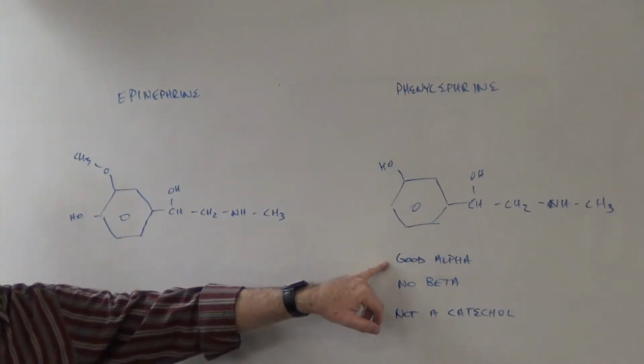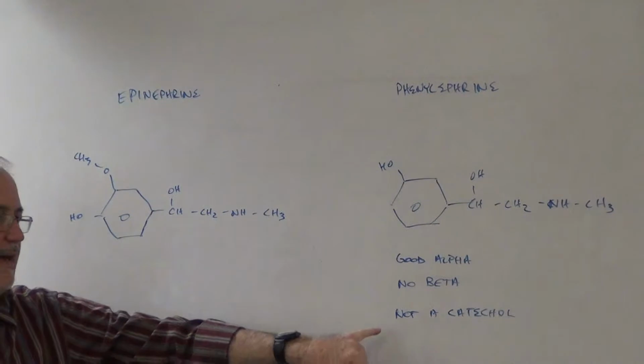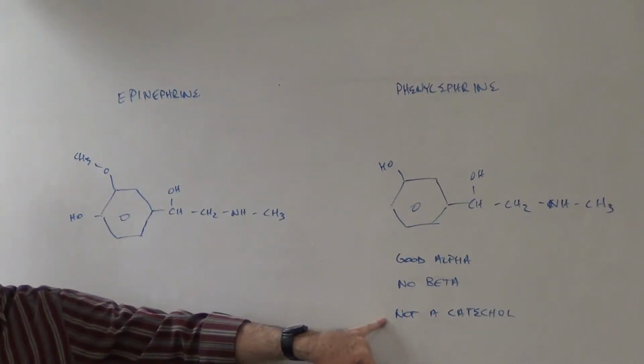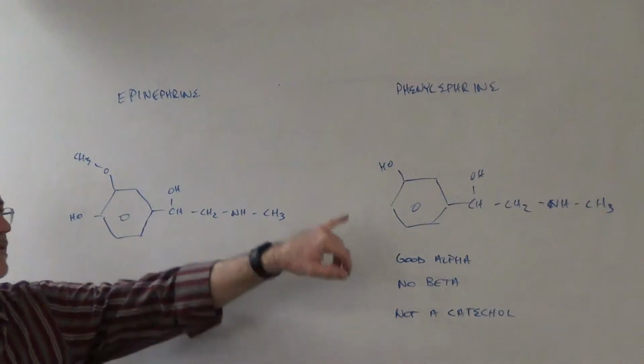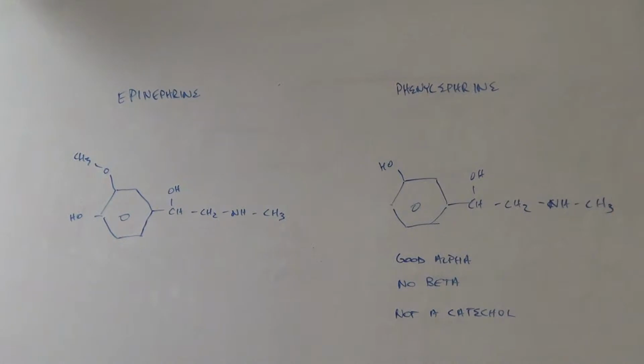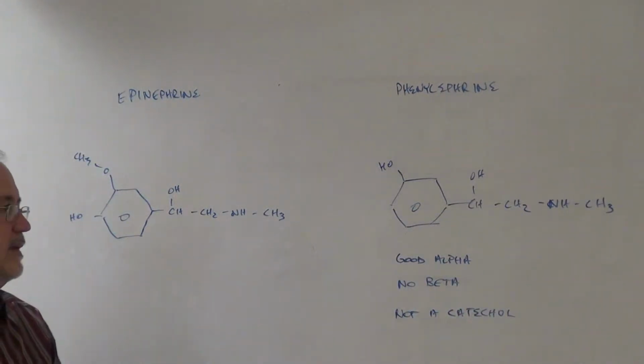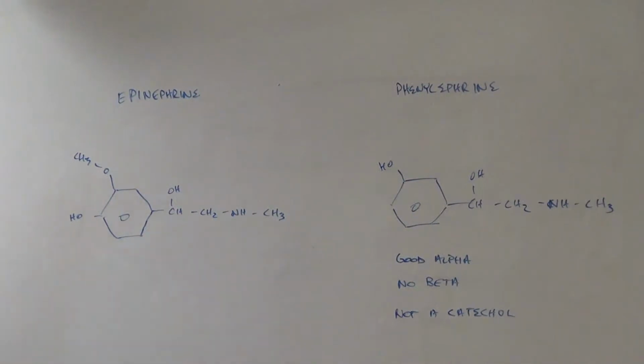But it changes the whole receptor profile. It takes away all its beta effects, and it still makes it a good alpha receptor agonist. And it increases the duration of action because it has an entirely different metabolism, because it's not a catechol. This is why I drew the catechol right in front of you a while ago. So what breaks it down? The liver will break it down, and there are non-specific oxidative pathways in other places, but it's not nearly as efficient as COMT.